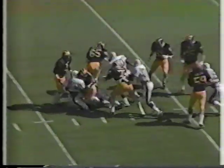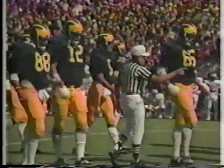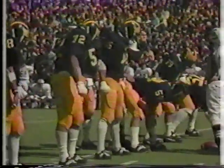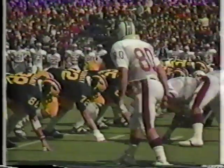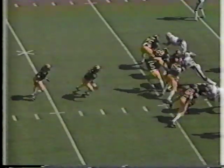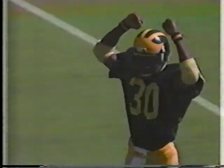Looking for a receiver. No chance to get that one away. Hal Henderson leading the rush of a strong South Carolina defensive line. And 16 now at the Carolina 33-yard line. Fake to Ricks as Wangler looks. Down by the 11-yard line. Mitchell is dropped by Perlow. But that is down for a first down.